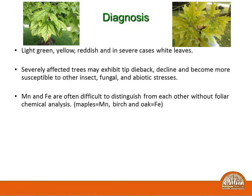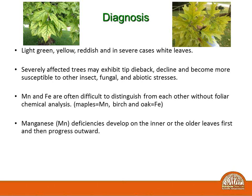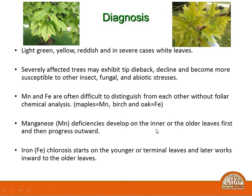The other thing that we're going to talk about is how they are difficult to tell apart at times. There are diagnostic tests available out there to determine which deficiency you have, whether it be manganese or iron. One of the telltales is that oftentimes manganese will develop on the inner, older leaves of the tree, where the iron chlorosis will develop out on the newer leaves.